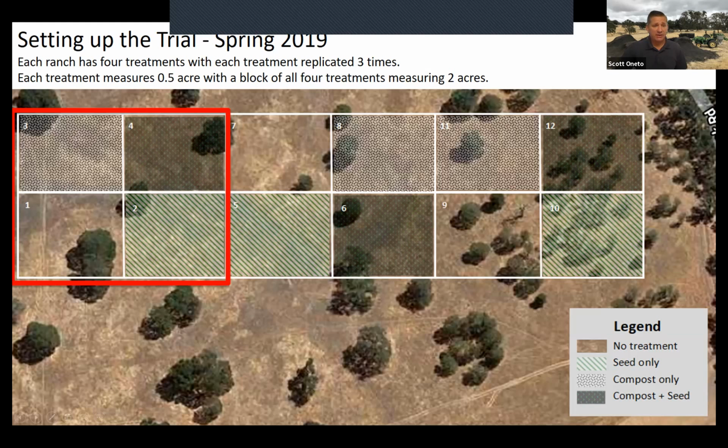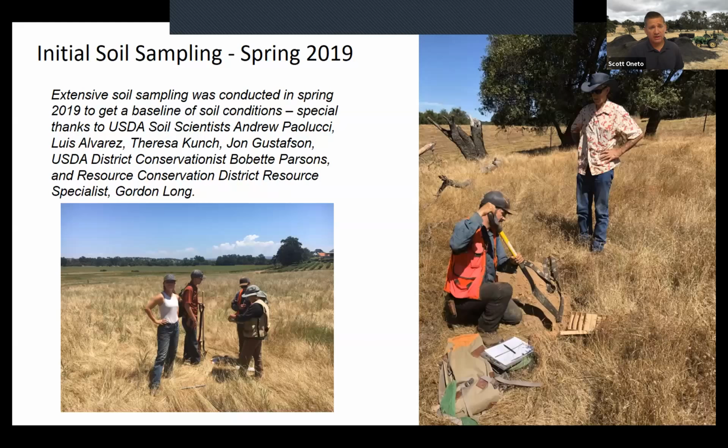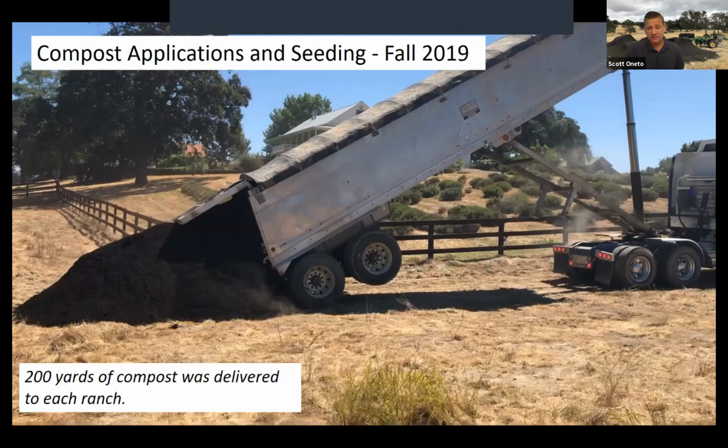And then you can see we actually replicate those treatments 3 different times across the landscape to look at those effects. And so this is what one of the ranches looks like, and we have 4 other ranches that have a similar setup. And so this is myself out in 2019 setting up those trials, and then we did some initial soil sampling with tremendous help from our NRCS partners, looking at all of the soil parameters before we initiated the treatments. And so this is just some pictures of us doing that.